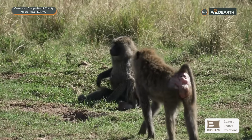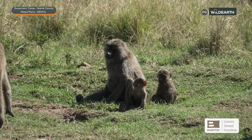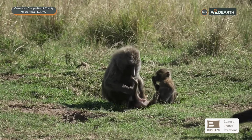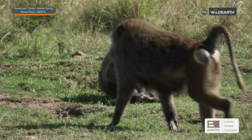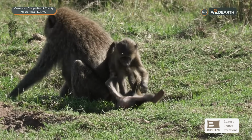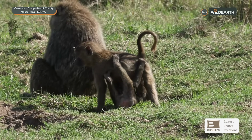So we've got 2 youngsters there next to that mama, and both of them are scratching each other. One slightly bit younger, say by about 2 weeks, but that one is the youngest. Full of energy to jump up and down. These are the olive baboons.